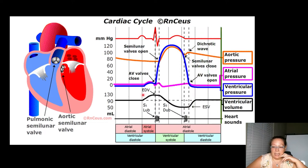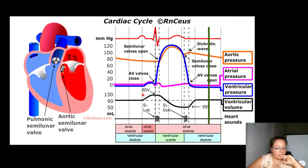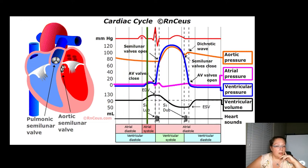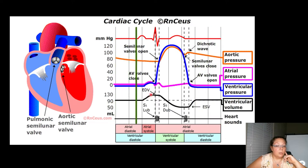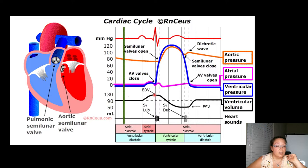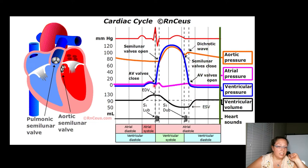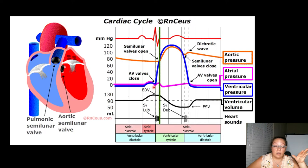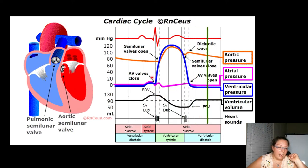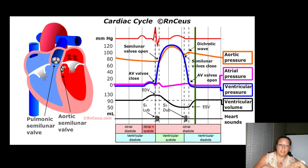EDV is end diastolic volume in the ventricles. So, atria contract. That means that the pressure in the ventricles is now at the highest point. If you see here, at the end of diastole, the highest point of pressure in the ventricles, we've got increased pressure, and we've got a decreased pressure in the atria because the blood is gone from there, right? So then our AV valves close. The valves between the atria and the ventricles close off because the pressure in the ventricles is now so high, we're getting ready to eject that blood out.